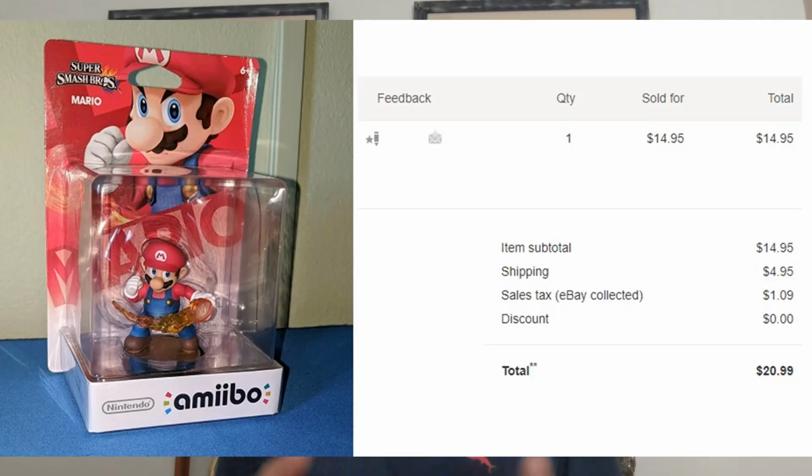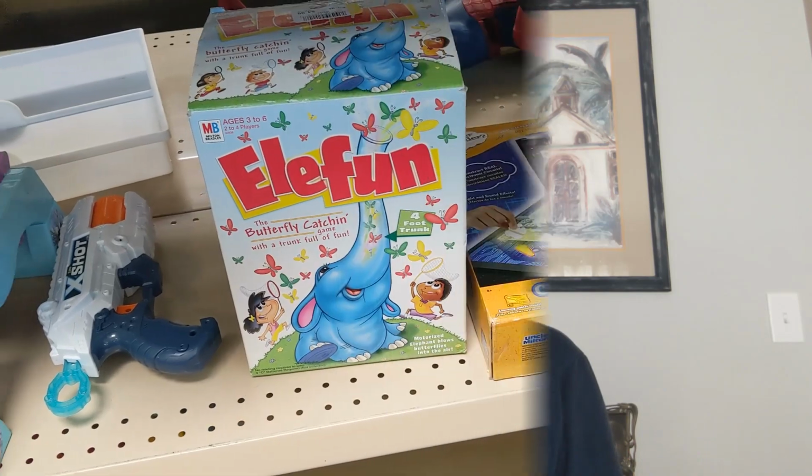Quick update on the Super Smash Mario figure. I listed it for $19.95 plus $4.95 shipping. Right away, I got an offer for $14.95. So I thought about it, and I had just listed it that night. I could probably make a quick profit and free up my money. So I accepted the offer, took the money, and moved on.